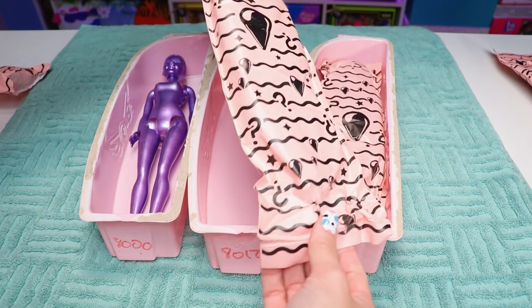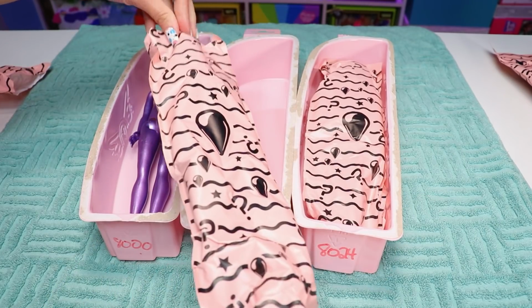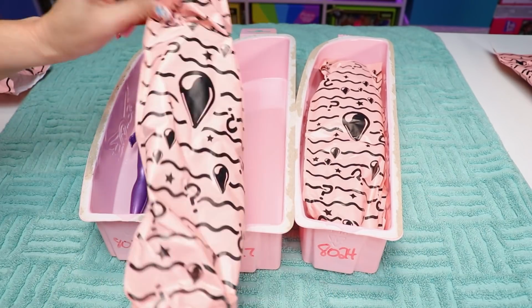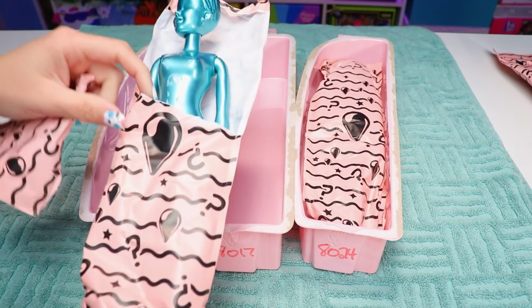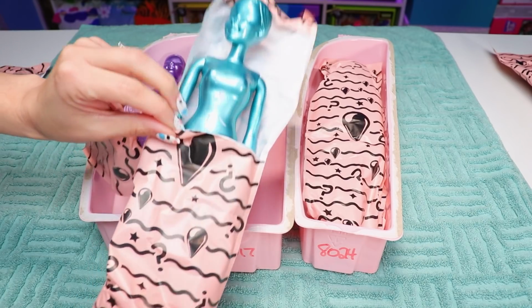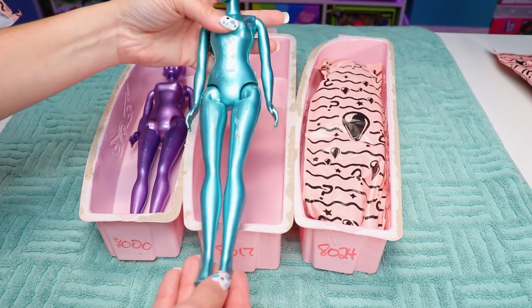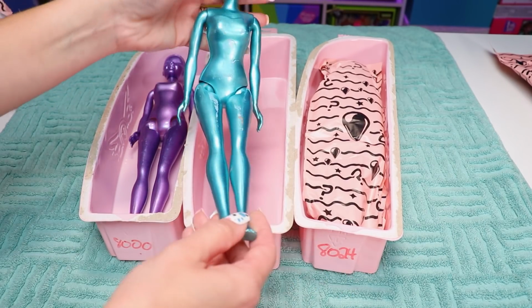Okay, next we have doll 8017, and it's glued inside the bag. Oh no, hold on. Oh yeah, it was definitely stuck inside there, so it's got some glue on the belly. Other than that, it's a really pretty color. It's like a metallic blue, but in person, it's more of an aqua.